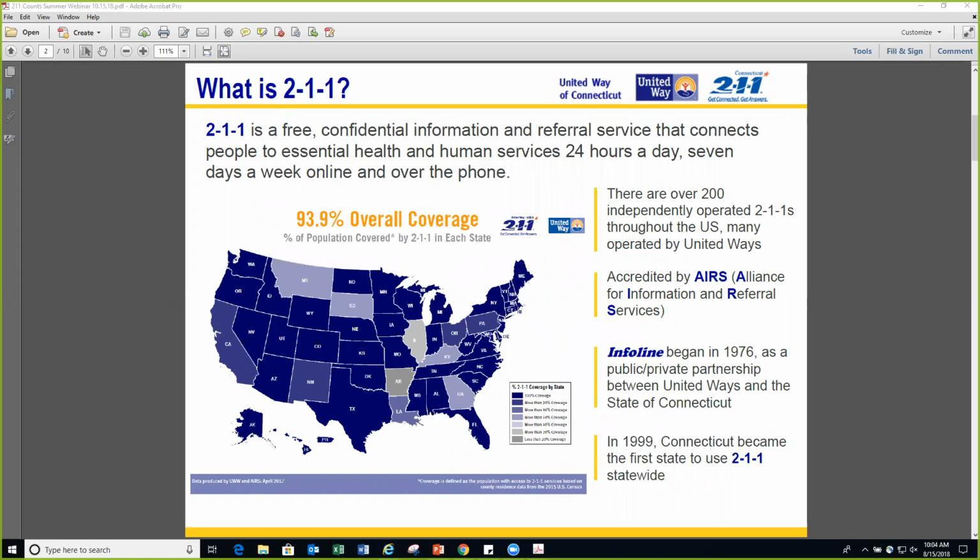And what that accreditation means is that every year, our database of 40,000 programs and services is updated at least one time. So each individual resource is updated by our research team at least one time per calendar year.